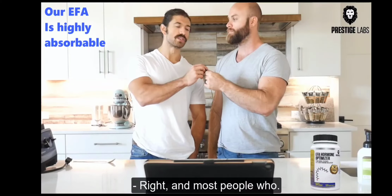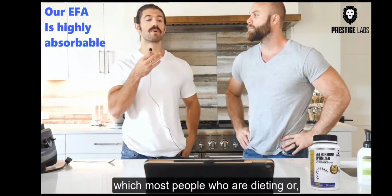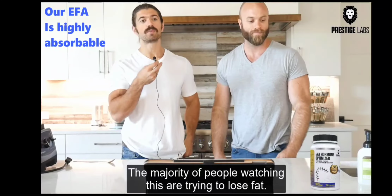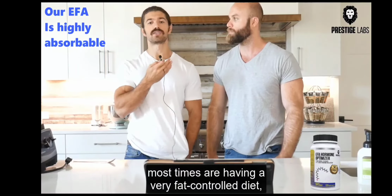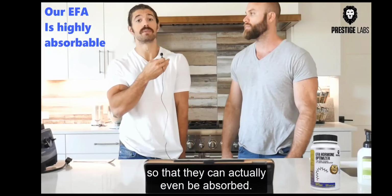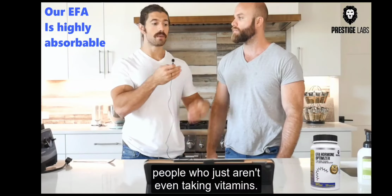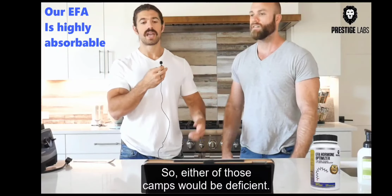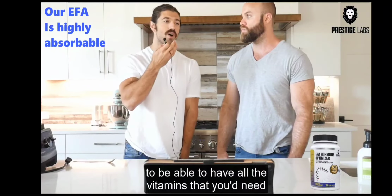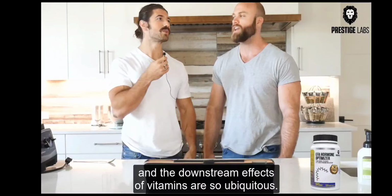Right. And there's two kind of camps. One is that if you're in a deficit, which most people who are dieting are, most people are not really skinny trying to get jacked. The majority of people watching this are trying to lose fat. And so most people are in a deficit, most times are having a very fat-controlled diet. And so if they are taking vitamins, a lot of times it's not paired with fat so that they can actually even be absorbed. And then the other camp is people who just aren't even taking vitamins. So either of those camps would be deficient. And so this allows anyone, even if you're in a super restricted diet, to be able to have all the vitamins that you need. And the downstream effects of vitamins are so ubiquitous.